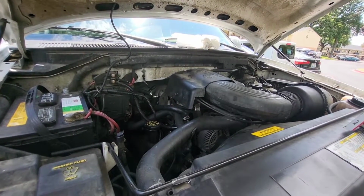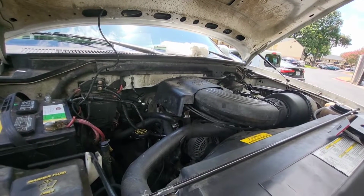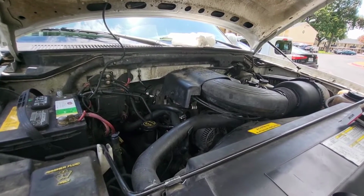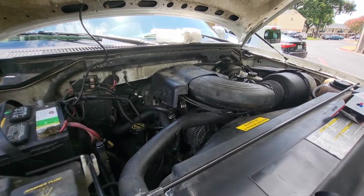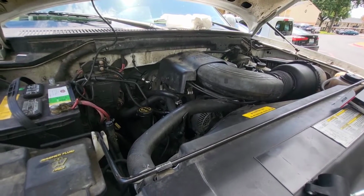Last night I was trying to keep pace with an older truck going like 80 miles an hour, and when I tried to really get on the gas, it started flashing the check engine light. When I let off the acceleration, then it went away. So I don't know if something's kind of partially working or having an intermittent issue.